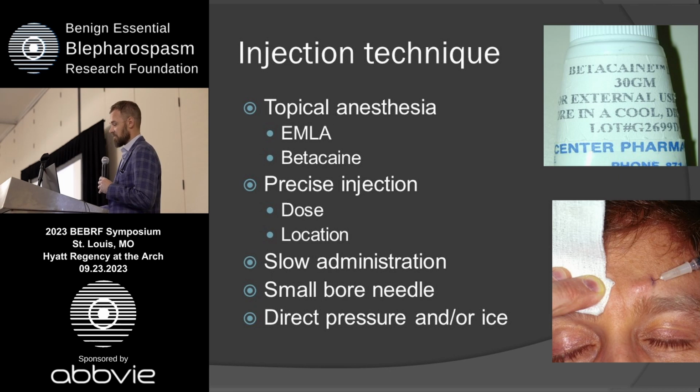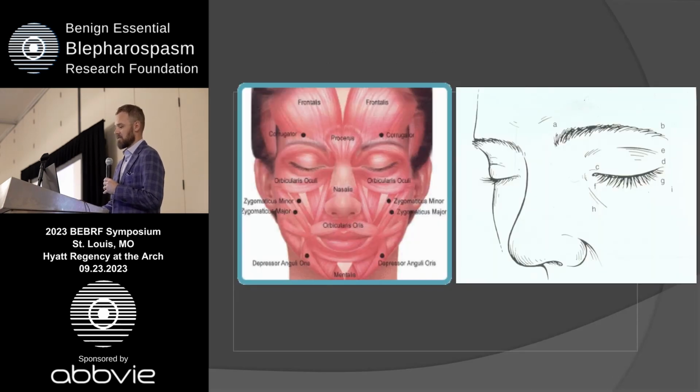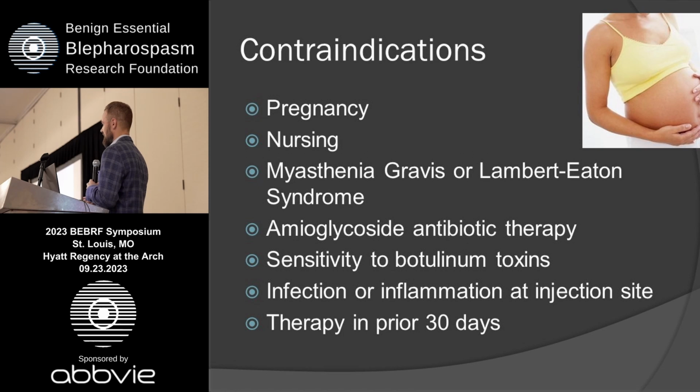Many of us use some form of topical anesthetic, and then we do very precise injections. And I can speak for the oculoplastics people: when we do these injections, we're very close to your eye, because the closer you get to the eye, the more effect the drug actually has. We give a slow administration. This right here is Dr. Hold's getting it. We use a small bore needle and then put direct pressure on afterwards. You guys learned about the different muscles earlier, but again, in our injection techniques, the injections are very close to the eye so that we can get the most amount of effect with the least amount of drug.